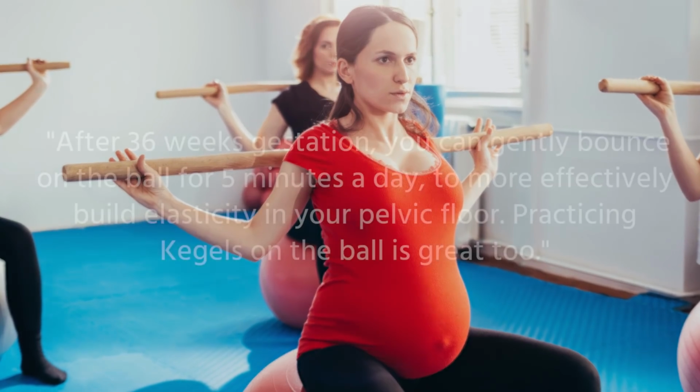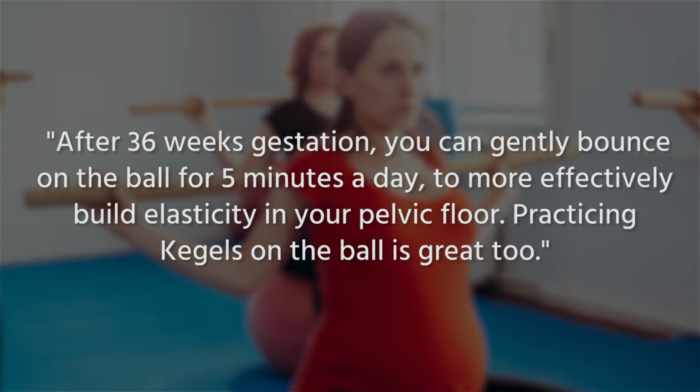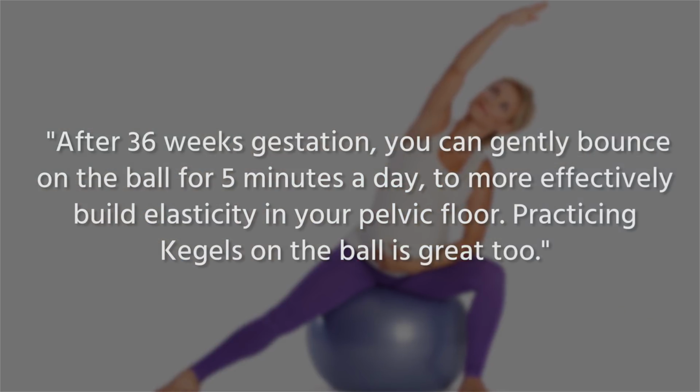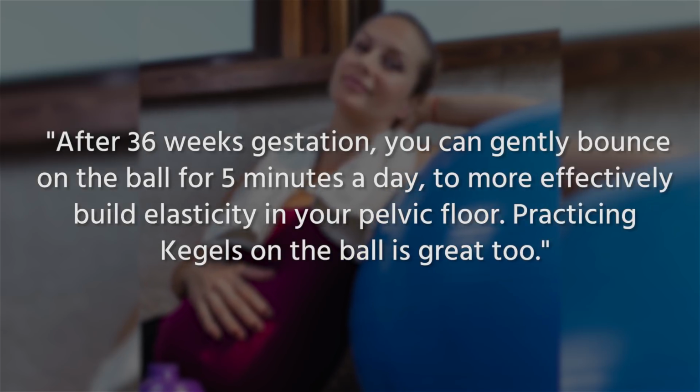In addition, Byrne suggested after 36 weeks gestation, you can gently bounce on the ball for 5 minutes a day to more effectively build elasticity in your pelvic floor. Practicing Kegels on the ball is great too.